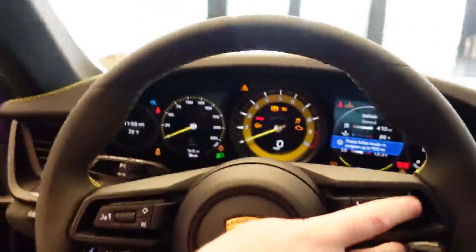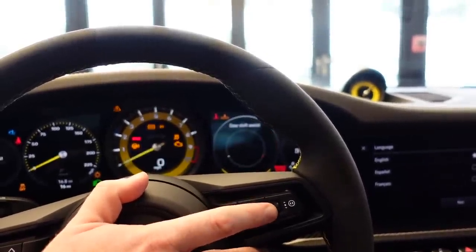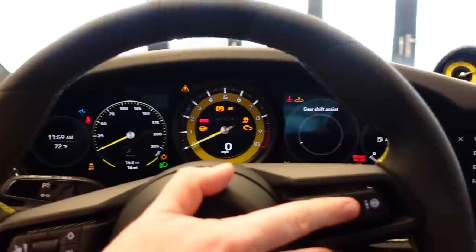Show me the track mode. Comes with AC. Love that. Gear shift assist. Yeah. So there's like an actual shift light and stuff. For a new car, there's a lot of error messages going on right now. I don't know. So, might have to actually turn it on to do the track mode.